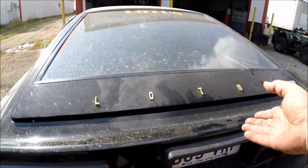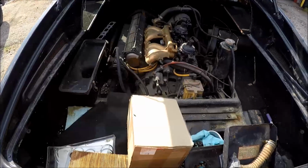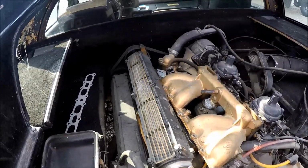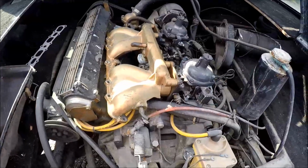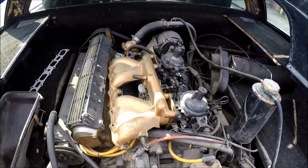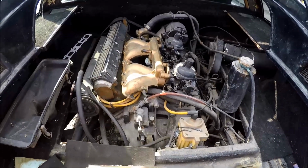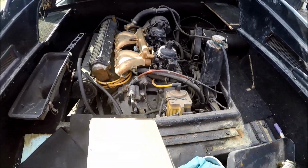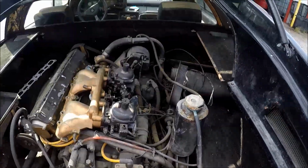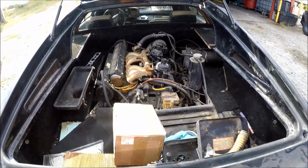Let's go ahead and pop the hatch here where the engine lies. As you guys can see, got a little 4-cylinder Lotus engine. And like I said, you can see it uses dual carbs, so the carbs obviously need to be rebuilt. But other than that, it seems to be pretty mechanically sound. Got that nice 70s smell to it.